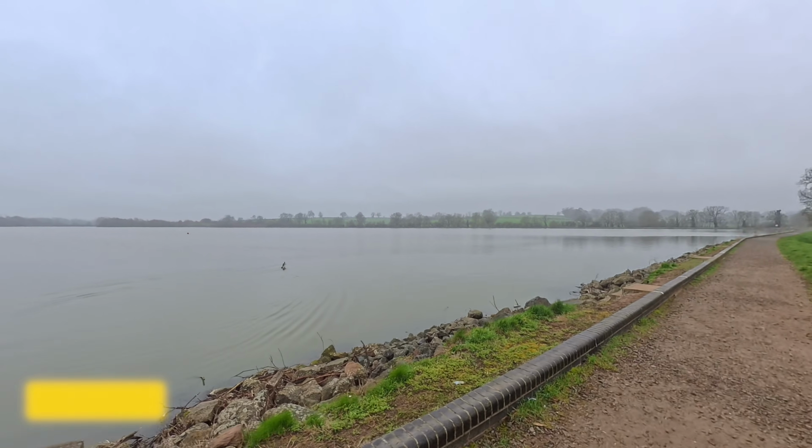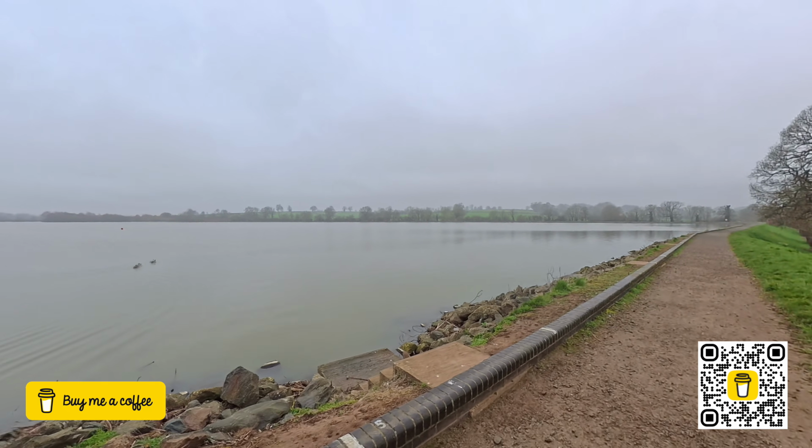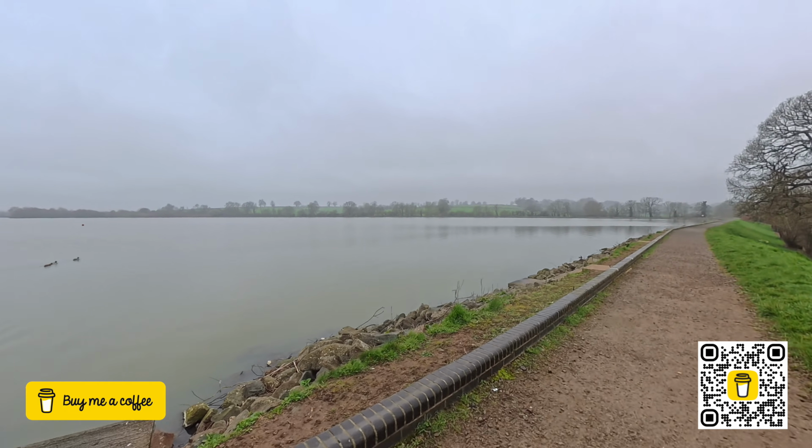Absolutely amazed that it's got so much water in it. Yes, I know, I keep saying this. Reservoirs do that. They fill up in the winter and empty in the summer. But this one was so low at the end of the summer that I never thought it would fill up to this level and be full. So quite amazing. So fingers crossed that the Oxford Canal stays open this summer.